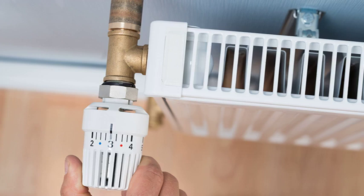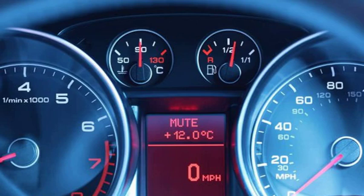Some of the most common causes include wear and tear. Like any other component in your car, the radiator is subject to wear and tear over time. The constant exposure to heat and pressure can eventually take its toll, leading to cracks, leaks, or corrosion. The cooling system is a closed loop, and it's important to ensure that all of the components are in good working order. If the coolant level is low, or if the thermostat is malfunctioning, it can put extra strain on the radiator and lead to premature failure.